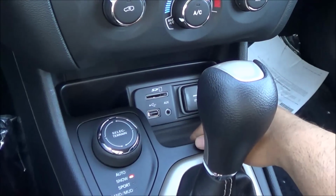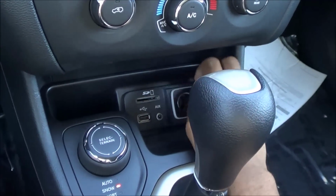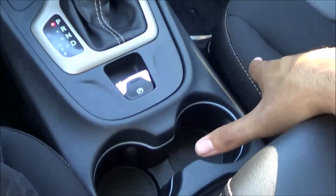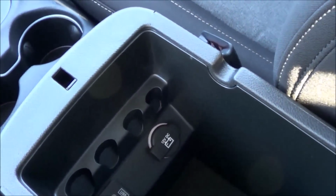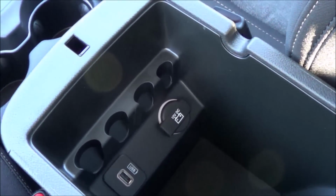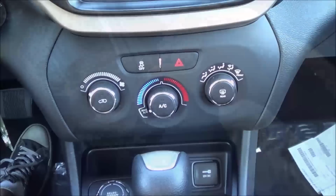Coming down here, we have a little storage cubby, SD card slot, USB port, auxiliary input, and a 12-volt power outlet down there. Coming right here, we have your dual cup holders, and then your center console storage. There's a decent amount of center console storage, and then you will find another USB charging port and another 12-volt power outlet. Nice and soft touch on the center console lid, and nice and stitched.